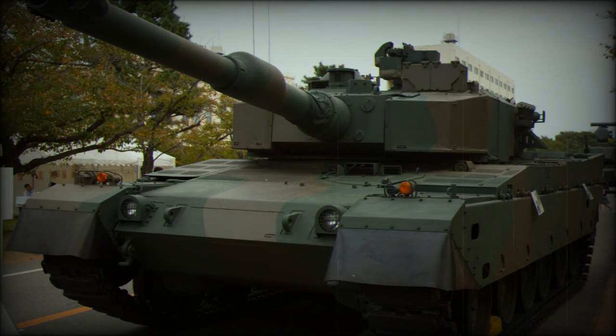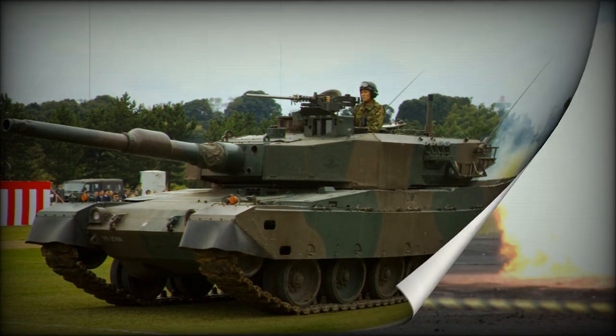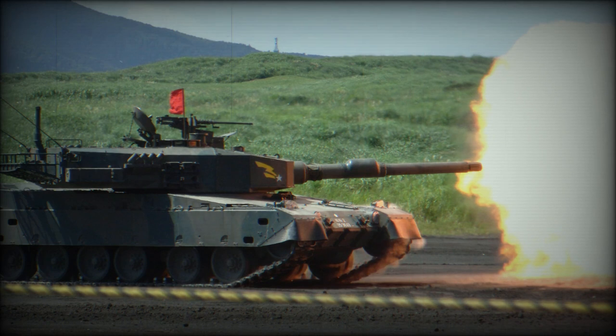Secondary armament consists of a coaxial 7.62mm machine gun and a 12.7mm heavy machine gun mounted on top of the roof. The vehicle has a crew of 3, including commander, gunner and driver. The Type 90 main battle tank is powered by a Mitsubishi 10ZG diesel engine, developing 1,500 horsepower. This MBT has a high power-to-weight ratio of 30 horsepower per ton.